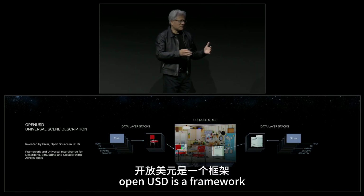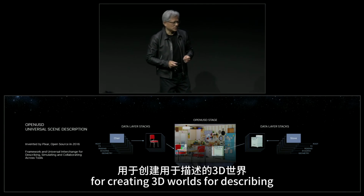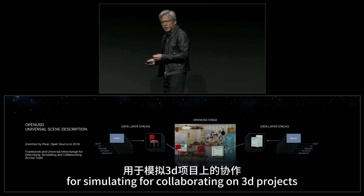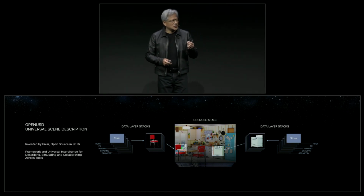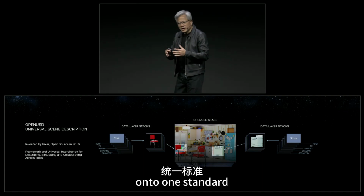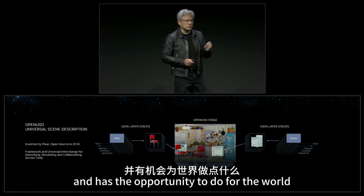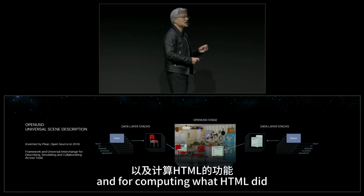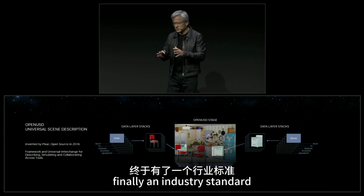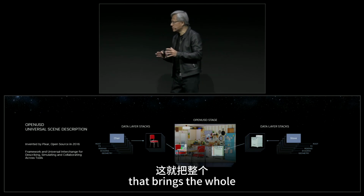OpenUSD is a framework, a universal interchange for creating 3D worlds, for describing, for compositing, for simulating, for collaborating on 3D projects. OpenUSD is going to bring together the world onto one standard 3D interchange and has the opportunity to do for the world and for computing what HTML did for the 2D web. Finally, an industry standard, powerful and extensible 3D interchange that brings the whole world together.